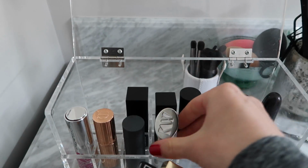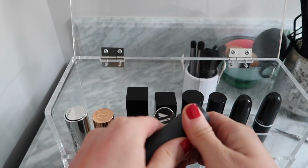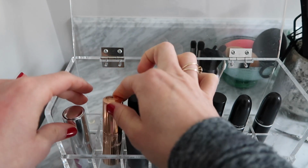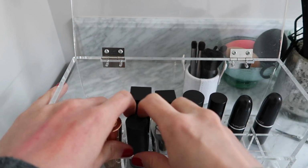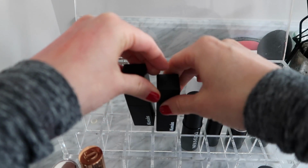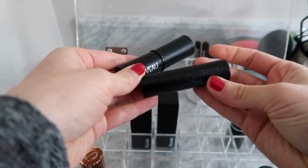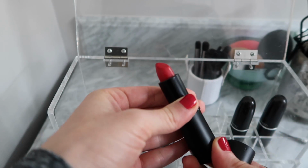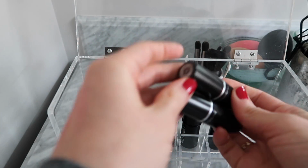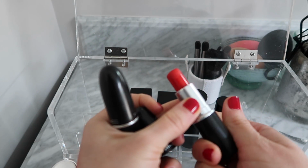NARS, YSL, Dior. I have 1 Kjaer Weis. Oh, I lied. I do have 1 Bite lipstick. I think I said I don't have any, but I do have a multi-stick. Charlotte Tilbury, Fit Glow, and then in the back here I have 2 Kosas lipsticks. These are 2 lipsticks from Italian brands, again, that my friend Mickey sent me. They're really pretty. Looks sort of a bit like MAC Ruby Woo on me. And then I have 2 MAC lipsticks, Ruby Woo and Lady Danger. I never wear Lady Danger, but I kind of can't part with it yet.